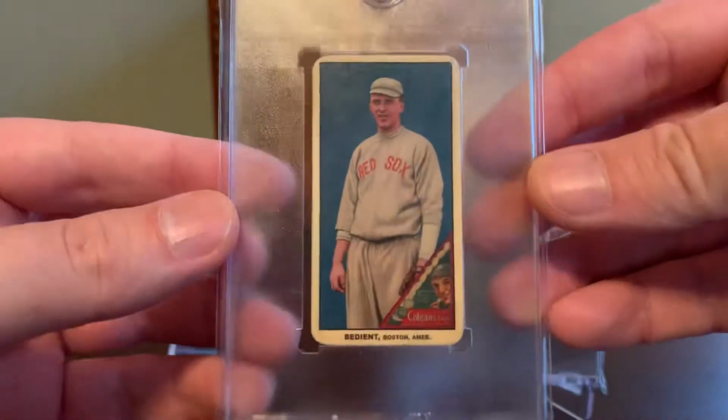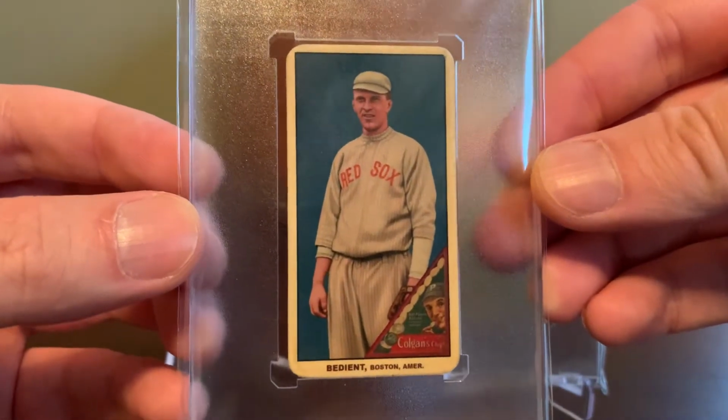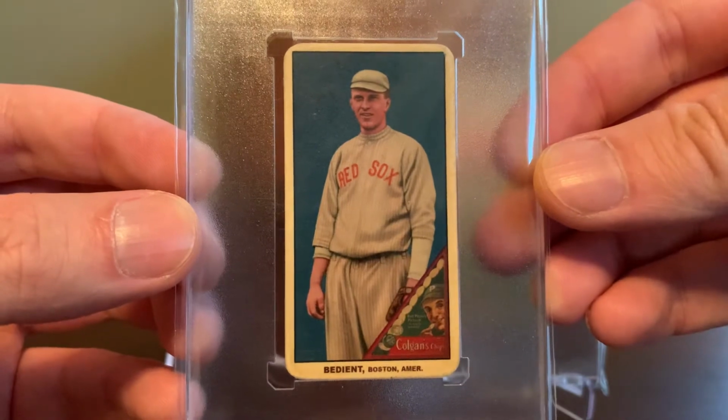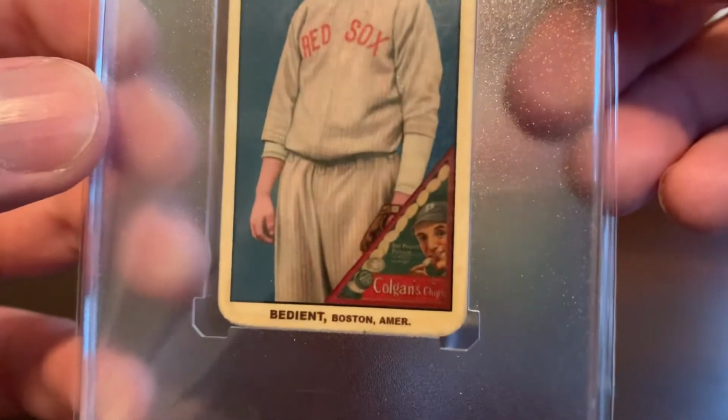Here's the next one. This is Hugh Bedient of the Boston Red Sox. And obviously I picked this one up because I am a Red Sox fan and collector. So I thought this was a really neat card. I love the design here.